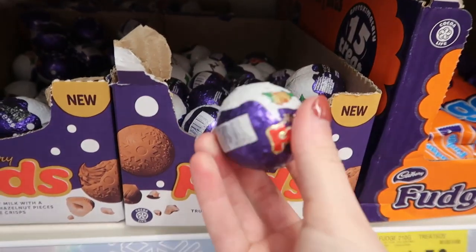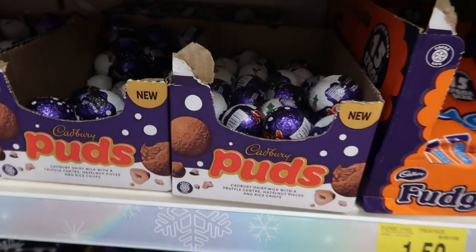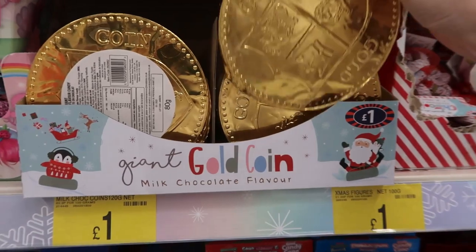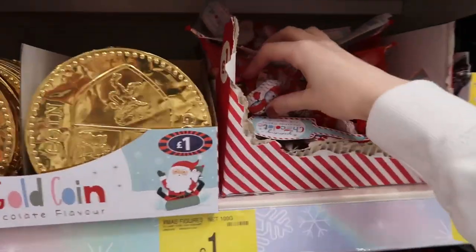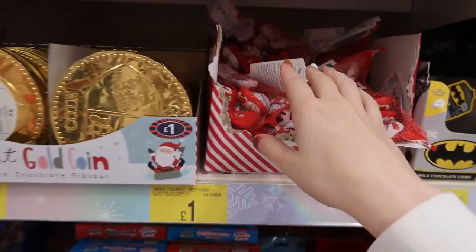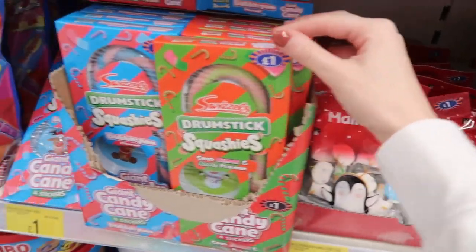And then they had these little Cadbury's pods, which I thought would be nice for a stocking, and they're only 50p. And this giant chocolate coin would make any child happy in their stocking, so those were only a pound. And then you get your little chocolate Santas and snowmen and stuff like that. So yeah, I just thought I'd show you the rest of the little chocolate and sweet aisle.